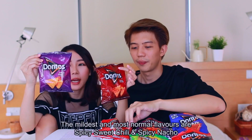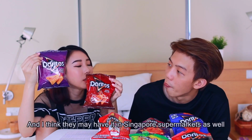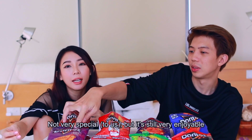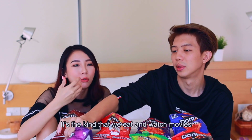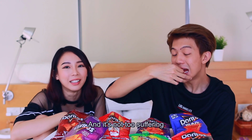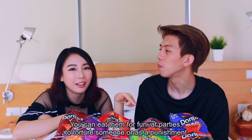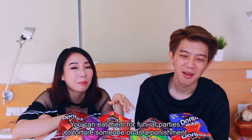These two are very normal flavors for, I think, Singapore supermarkets, so not very special, but it's enjoyable lah. Yeah. It's the kind that we eat and watch movies, you know, and it's not too suffering. I think these you can eat for fun, to torture somebody or as a punishment.